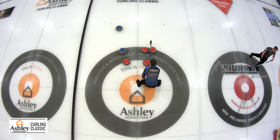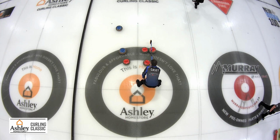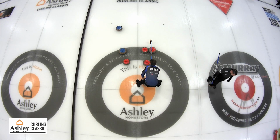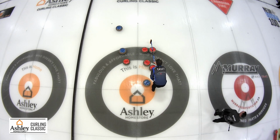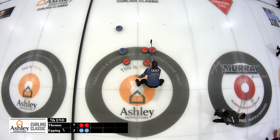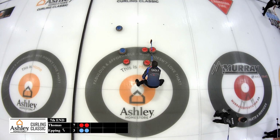Charlie has the rocks doubled up, run here to get rid of that blue one. Good shot. If they could have got that blue one back, say another 1.5 feet, this shot wouldn't be there. Right. Yeah. Little less. Yeah. No, that's good actually.